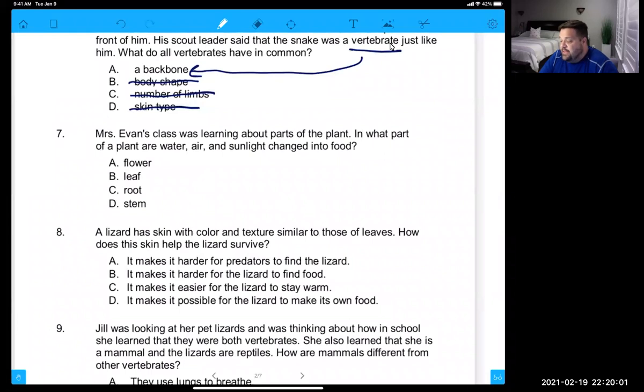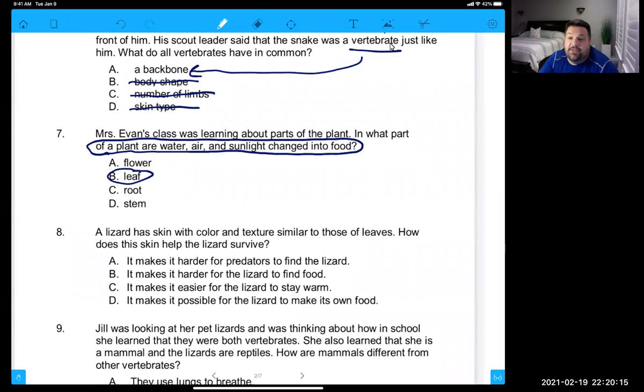We talked about this yesterday, right? With the plants, you have to just know this. The plants use the water, air, and sunlight to change into food. The food is created in the leaf. Remember, we talked about that yesterday? And that was one that I said I wasn't sure about, remember? Now I'm sure, because we checked it, right?